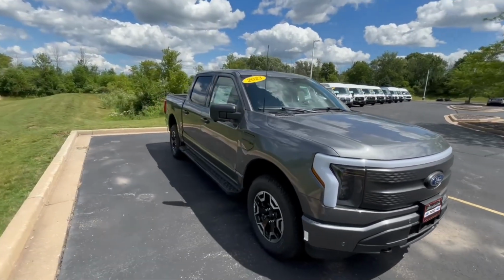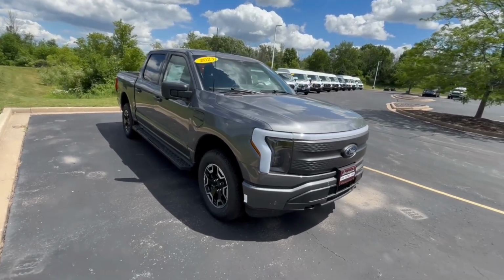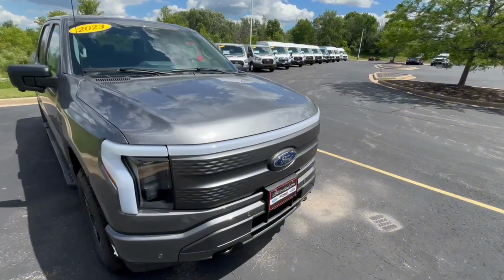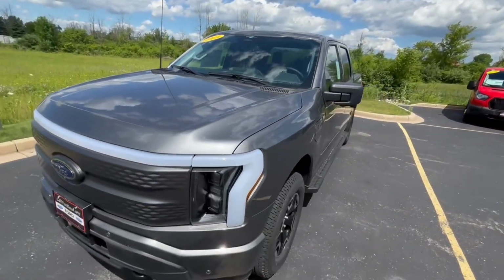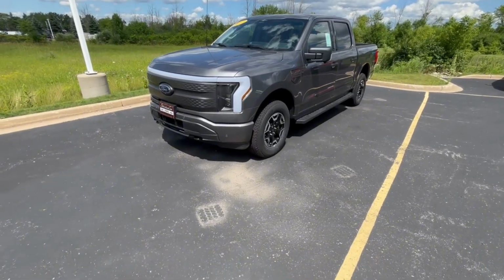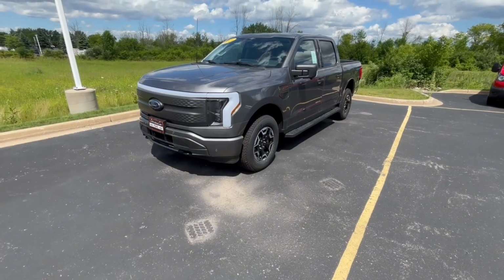I like the idea of the Ford F-150 Lightning, but you guys let me know your opinions down in the comments down below. Do you like the Ford F-150 Lightning? Or maybe would you go with a Rivian R1T, possibly a Tesla Cybertruck? Let me know in the comments down below, but I will have to say, this is one of the better looking Ford F-150 Lightnings and one of the better looking electric trucks I have seen on the road today.